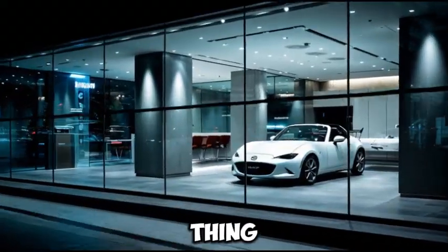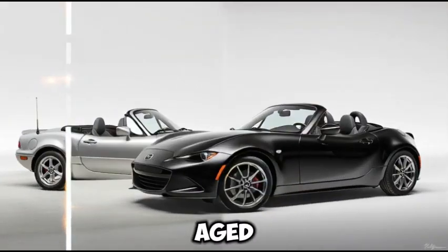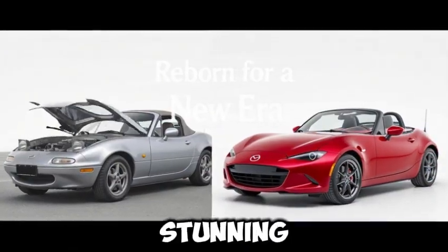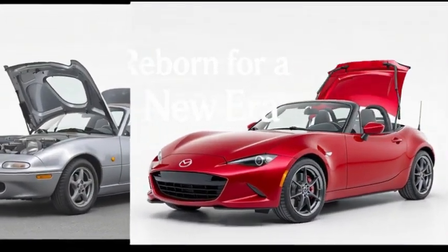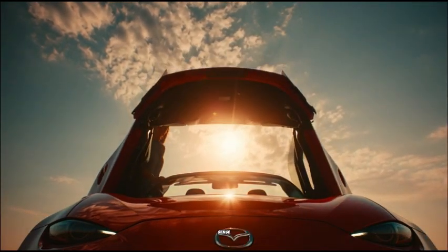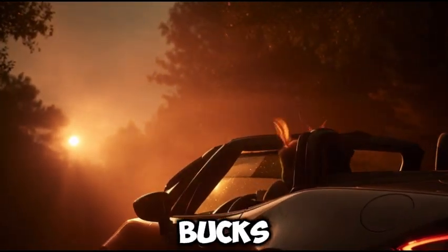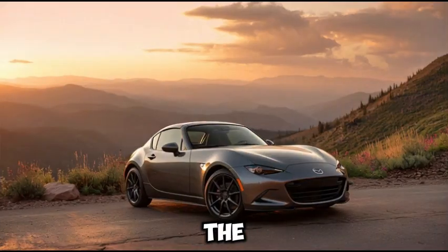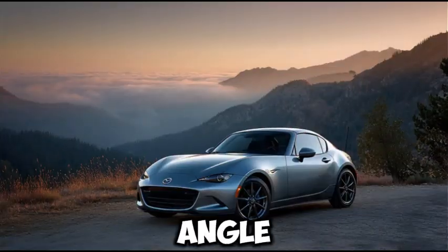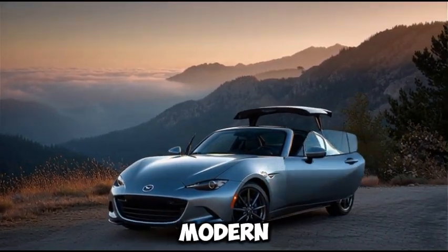Let's talk about how this thing looks, because appearance matters, especially with a Roadster. The design has aged like fine wine. When this generation first dropped nearly a decade ago, it was stunning, and it still looks fresh today. The proportions are just right. Everything flows together in a way that makes sense. That signature red paint? It's an optional upgrade that costs a few $100, but it's worth every penny. The color shifts in the sunlight, going from deep crimson to almost orange depending on the angle. It's gorgeous.